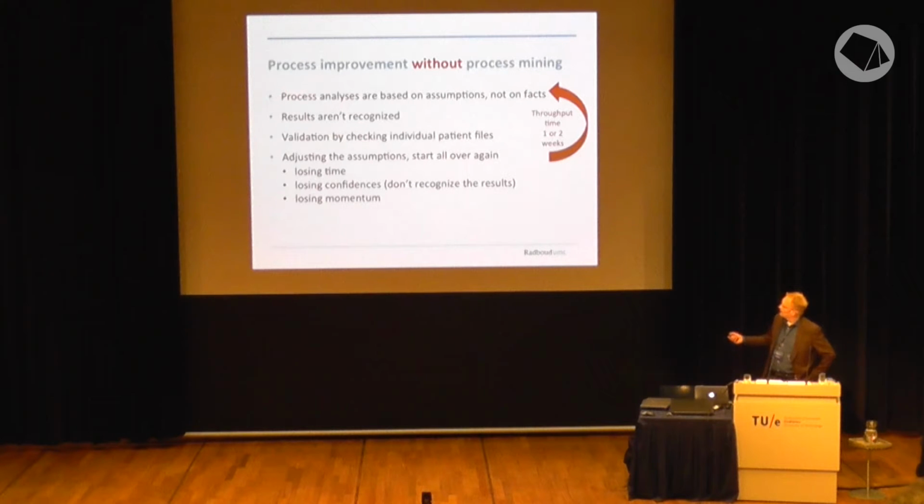And then afterwards, if they don't recognize these results, we have to validate it by picking out specific individual patient files. And then we see all kinds of exceptions. It's always different. Well, this patient was treated somewhere else, or it was a very difficult patient. And then we adjust the assumptions and start all over again.